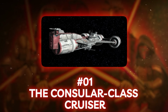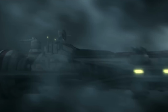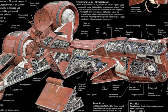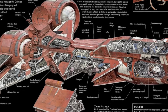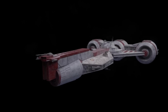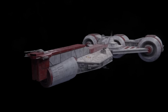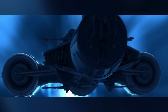Number 1, the Consular-class cruiser. And for our number 1 space expedition ship, the Consular-class cruiser. Built from the ground up for long-duration deep space missions, the Consular class carries a crew of 8 to 9 with room for a full diplomatic delegation, powered by a Class 2 hyperdrive with a Class 14 backup. Defensive shields only, no weapons. Robust communications, long-range sensors, and life support systems rated for months without touching a port.